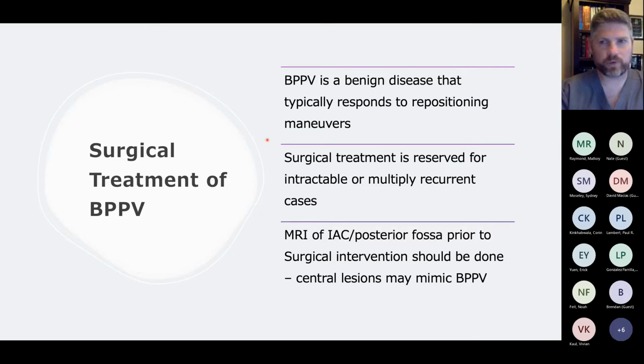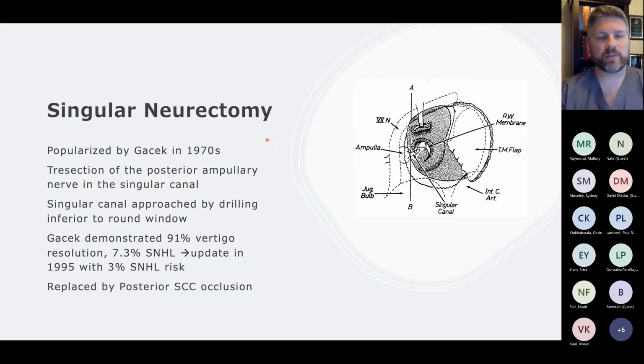If you're thinking about surgical treatment, there are central lesions that can mimic BPPV, so imaging is recommended in these cases, especially if it's so intractable and affecting these patients so significantly, or recurrent despite multiple physical therapy bouts and multiple repositioning maneuvers by yourself. It's probably a good idea to go ahead and get some imaging. I typically do. The singular neurectomy is mostly a historical procedure, I believe, for most people at this point. I've actually never seen one, but I've certainly read about it.